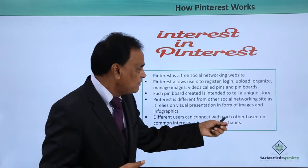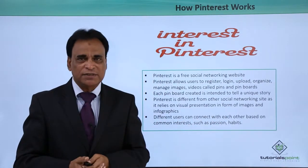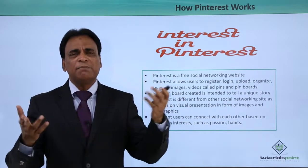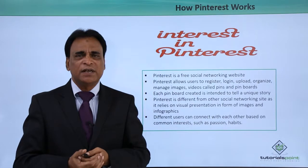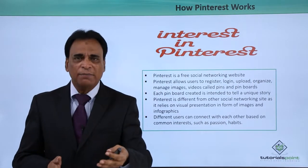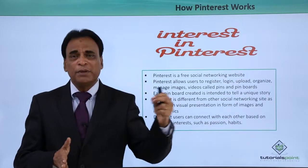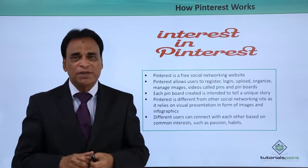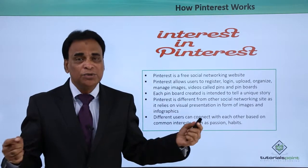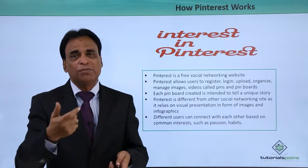Different users connect with each other based on common interests such as passions and hobbies. There are millions and millions of people on Pinterest. If you have a passion, a goal or a habit that you are pinning on Pinterest, there might be people who belong to the same niche, the same goal, the same passion, the same habits. Now you can connect with them so that you can create a win-win situation for both of you.